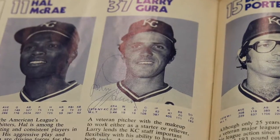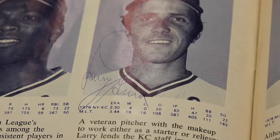possibly a younger fan. And then as I scrolled through, I noticed that on some of the individual pictures of players, I'll find you an example here real quick, there were signatures underneath some of the names. So if I can find one here. Here we go. So for example on Larry Gura here, you'll notice that there's an autograph on the picture. So I started to look through, and as any Royals fan would, knowing this was a 1977 program, I went to George Brett's picture.